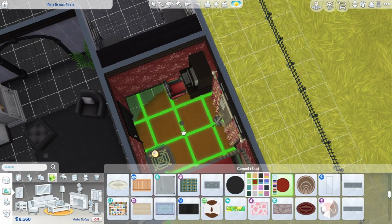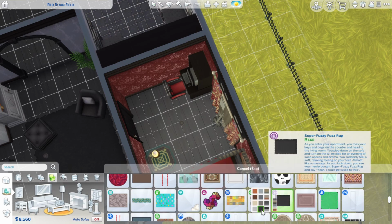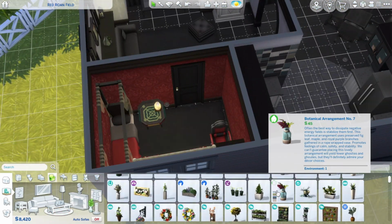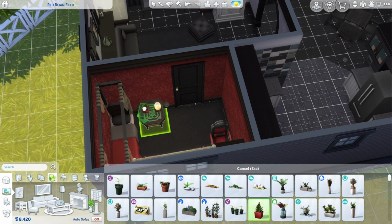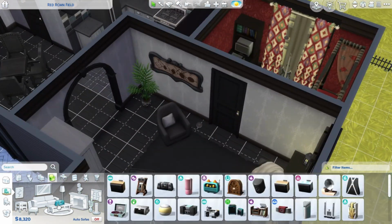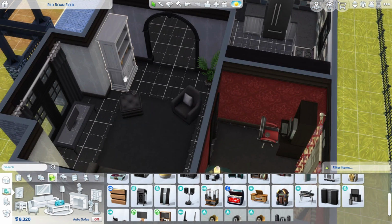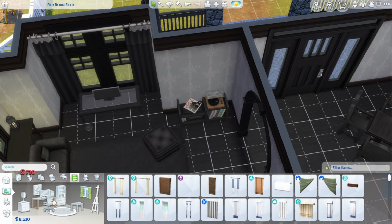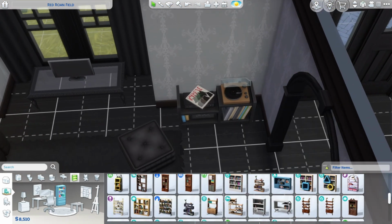But they do have a computer in here and a nice little desk chair from High School Years, and I want to say that the desk itself is from City Living. I got them a little plant on the side table there, and then I actually switched out the bookshelf that was in the living room with the new Party Essentials pack radio because I like the little record player there.